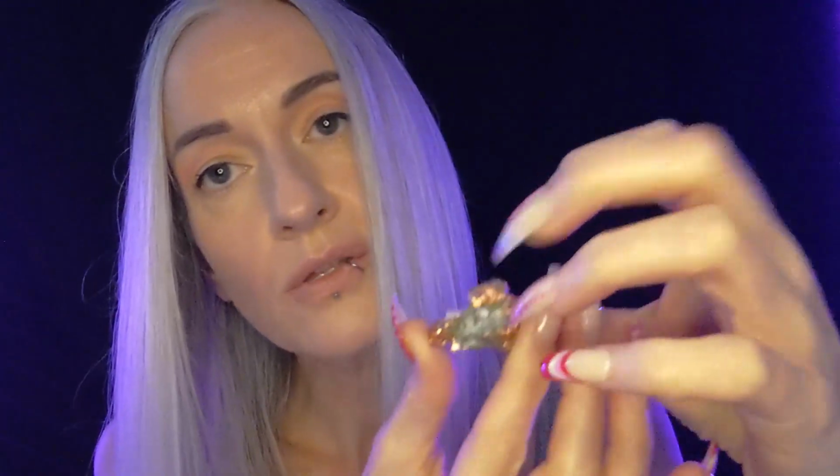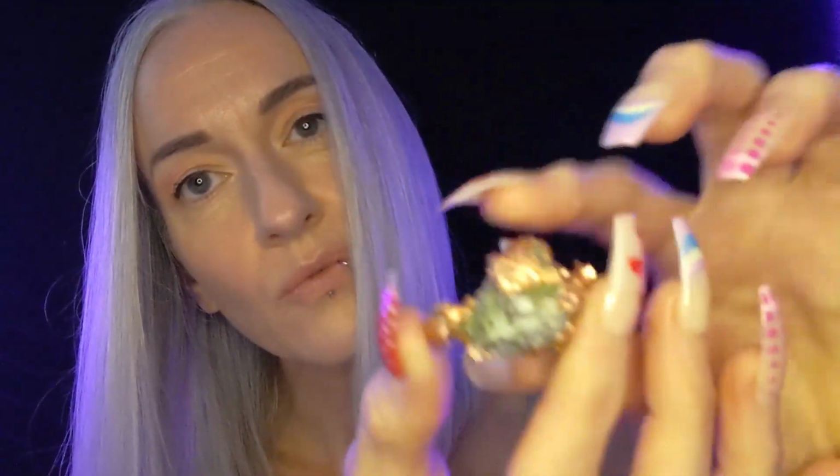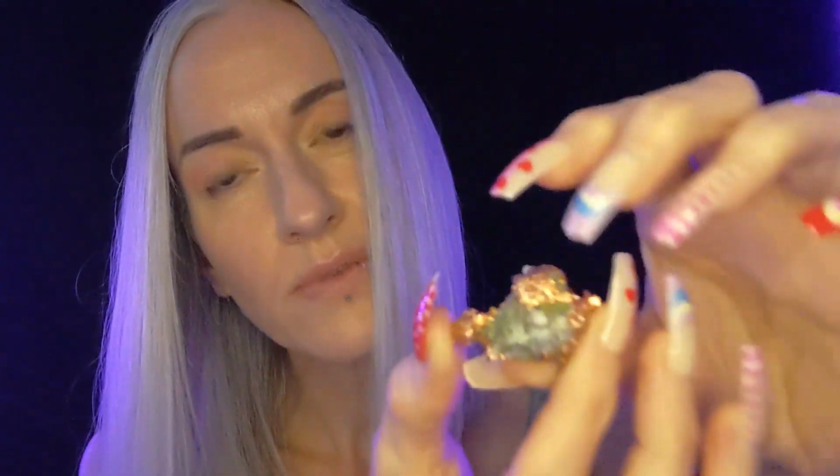Okay. Next we have a small piece of copper. Now, this is very small. This is my smallest piece. It's copper, raw copper. It's very pretty though.